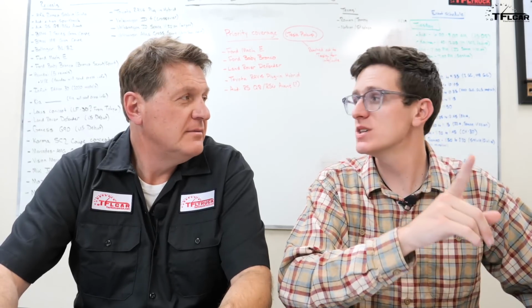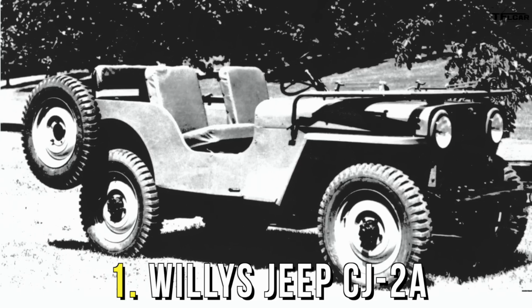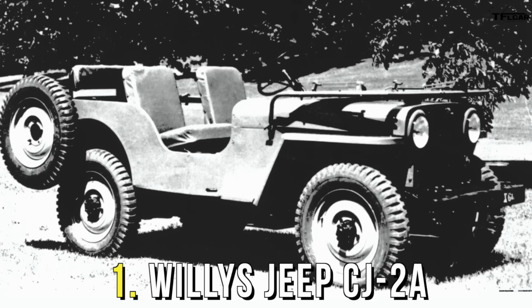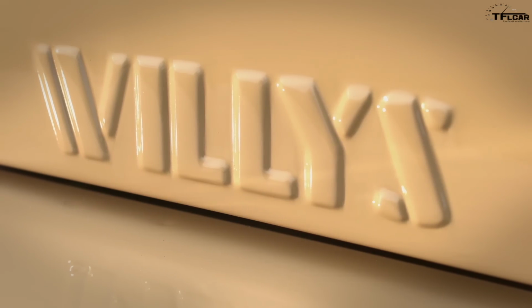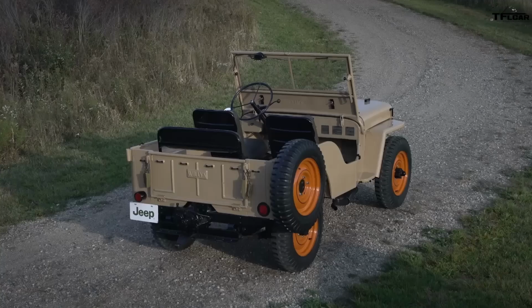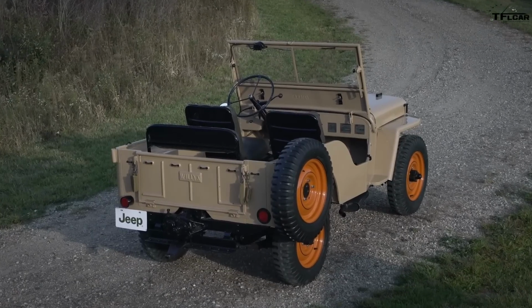Now, our number 1 Jeep on our list. You know what that is. You guys know what that is. It's the first civilian model, the CJ2A, and this is a funny history. Once the Jeep returned from the battlefield, the company, which was owned by Willys at the time, started producing a variant of that, the CJ2A, and marketed it as an agri-Jeep, or essentially a farm vehicle.